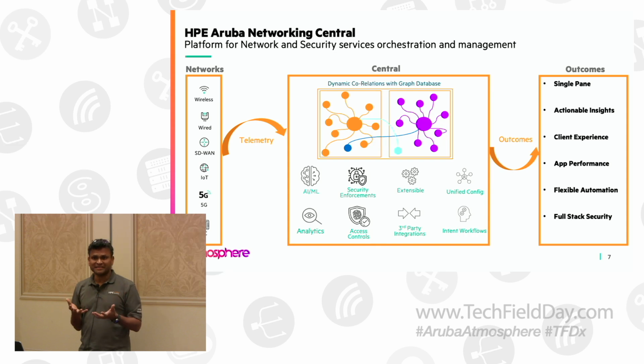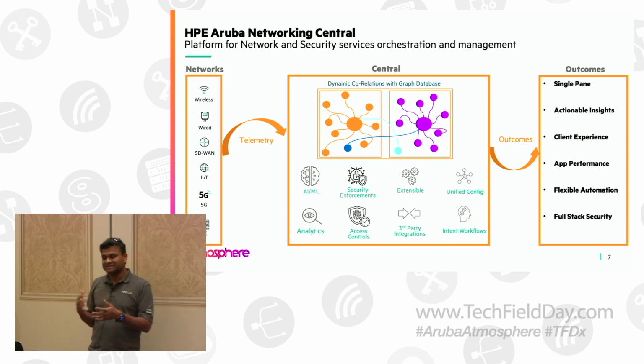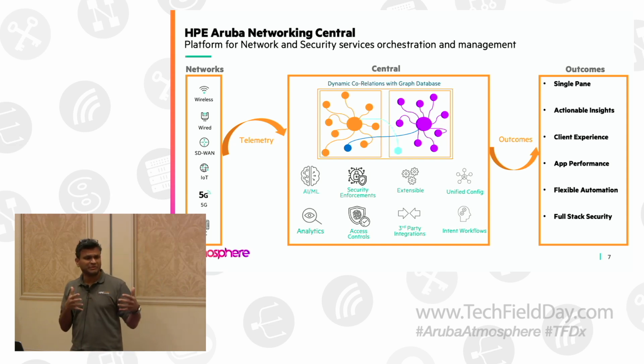States are very dynamic. It changes. So we need to keep a lot of correlations between changing states. So we realized that the best technology that we can use to represent network management is a graph. So we standardized a big chunk of our data stores and manipulations using a graph database. We use GraphQL, we use graph APIs.